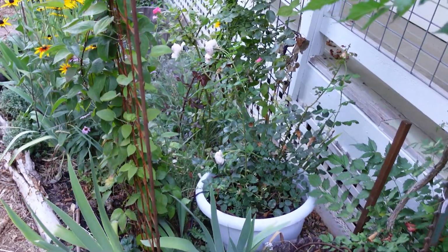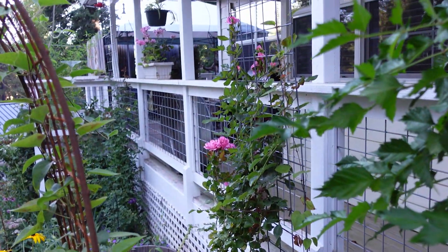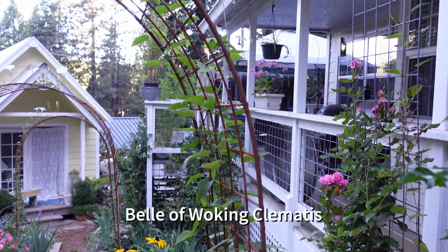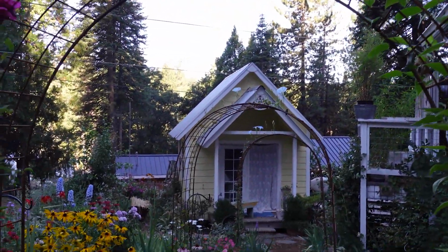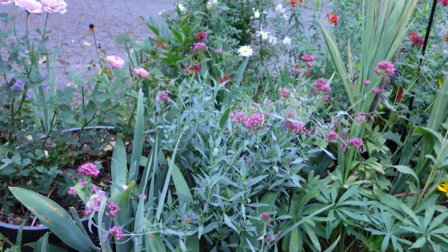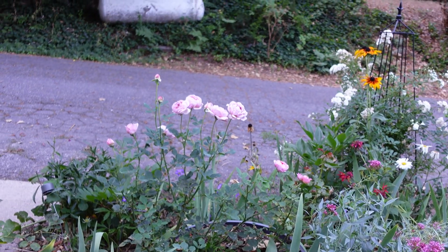The Abraham Darby rose is blooming, but look, here's my Dream Weaver. It's just doing beautiful. This Belle of Woking clematis is just gone bonkers. It's all the way to the top. So that's doing beautifully. The Jupiter's Beard, it is still blooming, doing great. And there's my Bosco Bell rose. I'll point.